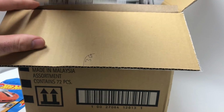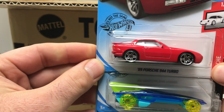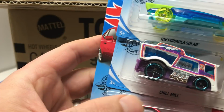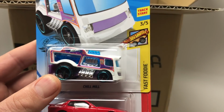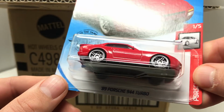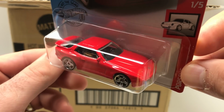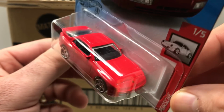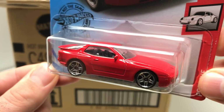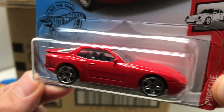Next three cars in the case. Oh yeah. Check out that 89 Porsche 944 Turbo. That's awesome. We'll come back to that in a second. We've had the Formula Solar before. We've had the Chill Mill before. Check out this 944 Turbo. That's sharp. You know, I've always got a thing for Porsches and Beamers and Audis and European stuff. I know everybody's got their own thing, but that car is sick.